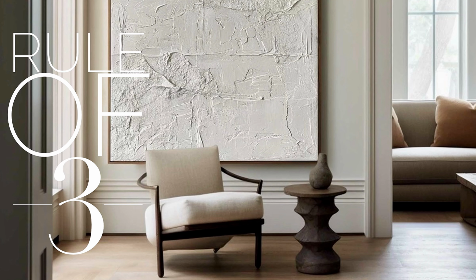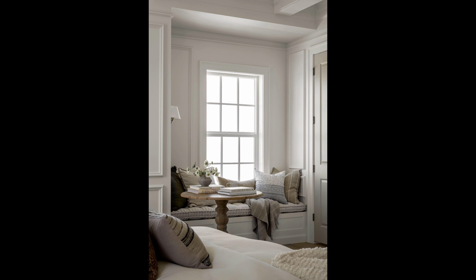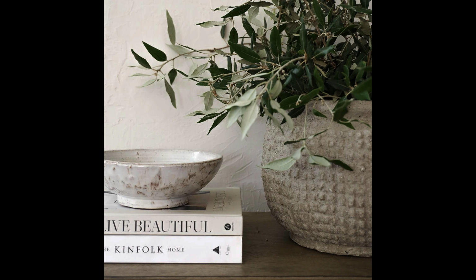3. Make a space intentional rather than just filling it. Create a visually appealing space. Play around with heights, configurations, and arrangements. Odd numbers draw the eye and give compositions a more dynamic appearance by nature.